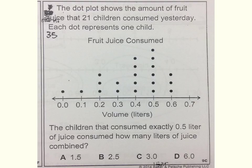Number 35. The dot plot shows the amount of fruit juice that 21 children consumed yesterday. Each dot represents one child. Fruit juice consumed is the title of the dot plot, and it's measured in volume with liters. The children that consumed exactly 0.5 liter of juice consumed how many liters of juice combined?